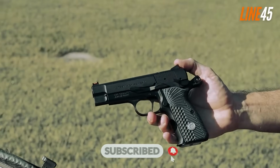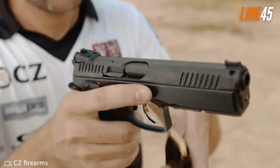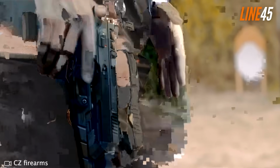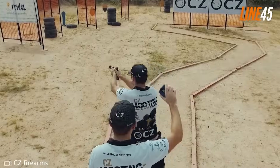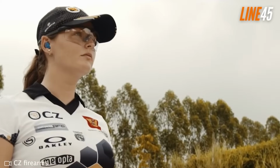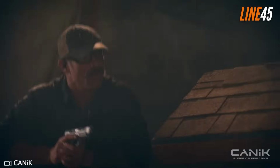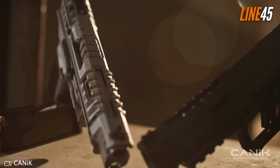Canik SFX Rival-S. One of the top-grade polymer pistols of 2023 is definitely the Canik SFX Rival-S. This is a gun that proves that you don't have to pay a lot to get a good pistol. It's rich in features that are needed in various shooting applications. It's not only great in the range, but in practical applications. This gun truly rocks. In fact, the stock version of the gun is already good enough that you no longer have to purchase any aftermarket parts.